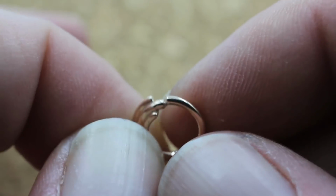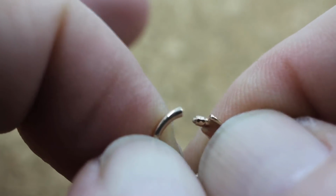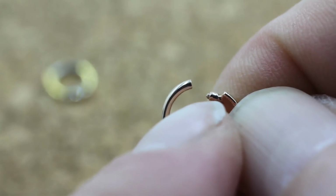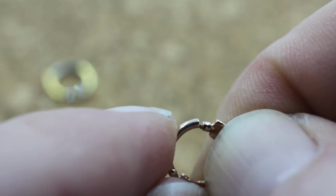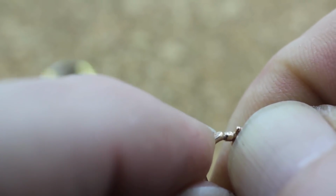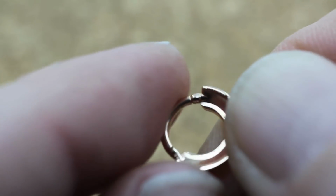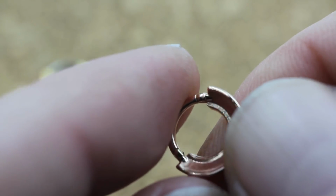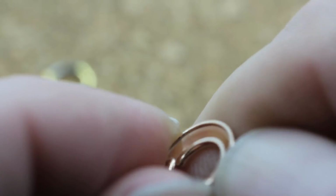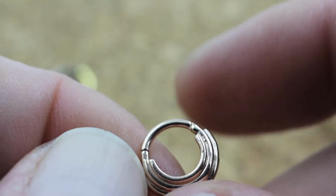Now, some people prefer having the point of the clasp on the other side. And I have to admit I'm in that camp, but it does seem to work pretty well and gets the job done nicely. Notice the welds, and even on the parts that aren't seen, the polish is still pretty nice, pretty clean.